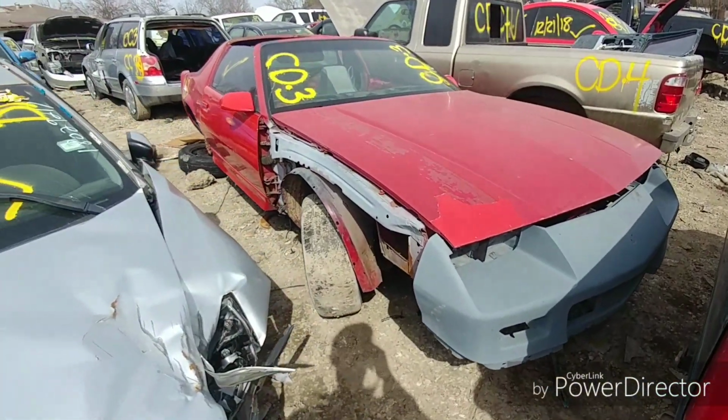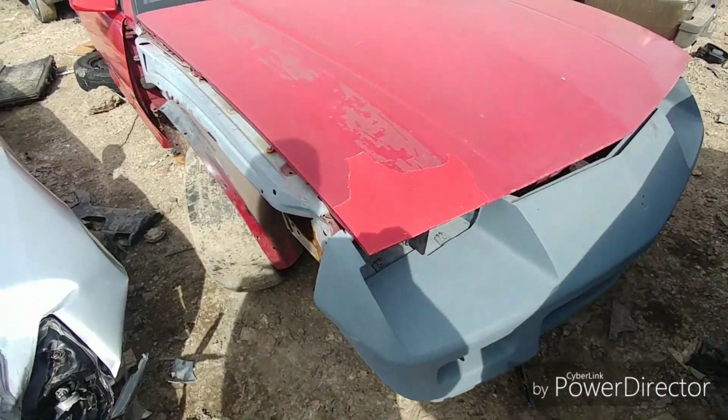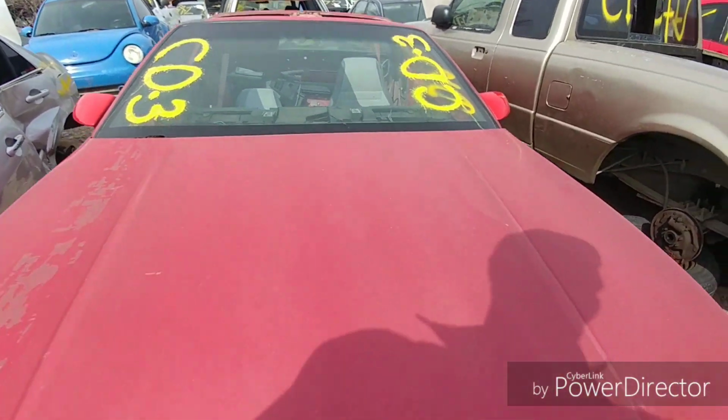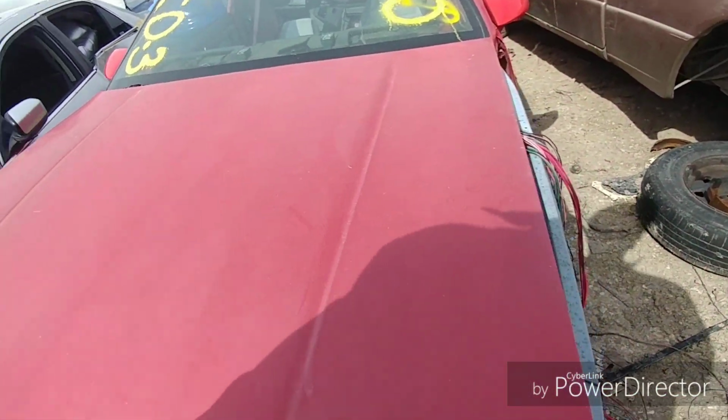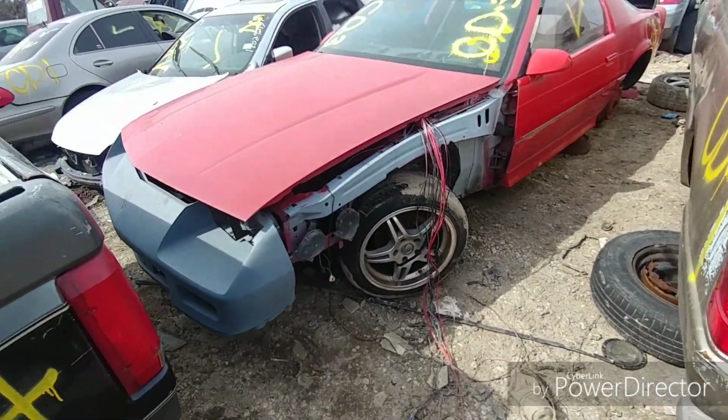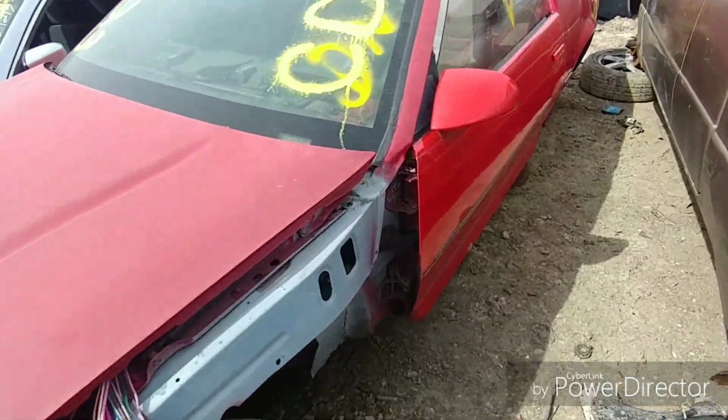Third Gen F, buddy. What do we got here? Camaro. T-tops. Pretty stripped down, or... Yeah. I wonder what year this one is.